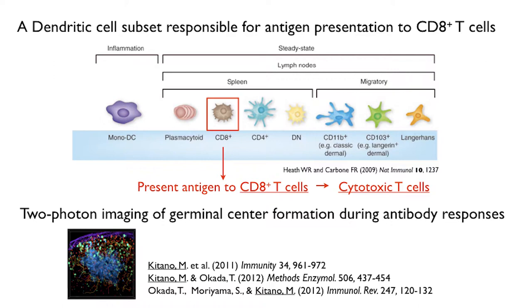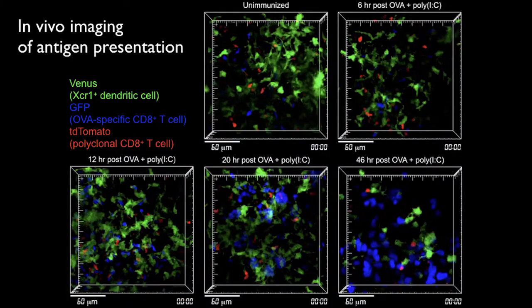And others in the lab have been trying to apply that to problems that more people here care about. For example, can we see the cells in the germinal center and follow their trafficking as the immune response is being sculpted? Working together with Masahiro Kitano, a very good senior researcher in the lab, we've been able to collect the movies, like many people have, of both the dendritic cells and the T cells as the response goes from unimmunized to 6, 10, 20, 46 hours.